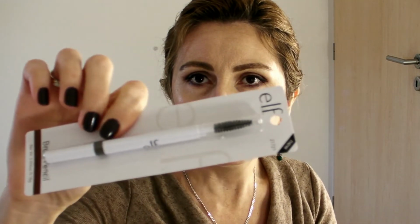I have another brow pencil, and this is from E.L.F. It is in the shade Taupe.